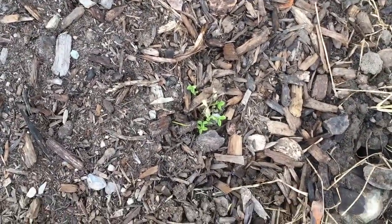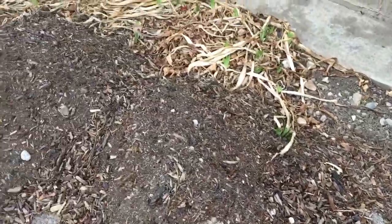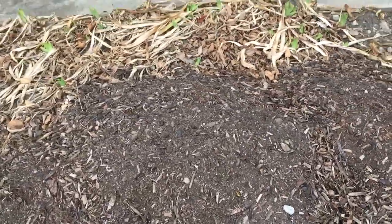Looks like it might be a clover seedling. Can't tell 100%. Mulch I put out last year. It's not spread around, so it's just in a mound.